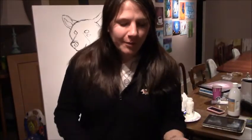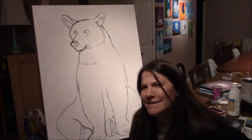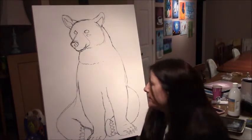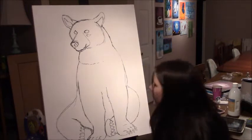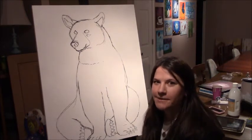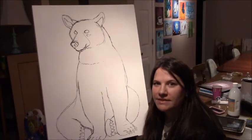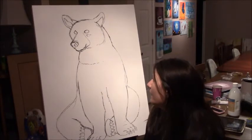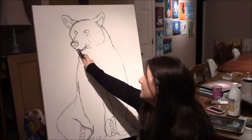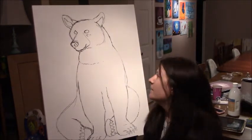Okay, I refilled my paint marker. I don't know if you can tell, my hands are covered in paint now. It's not as easy as the instructions would lead you to believe, but anyway. Taking a break from paintings is always a really good idea because when you come back, you see stuff that you didn't see before. I'm really not happy with his mouth, so I'm going to try to do something with it.